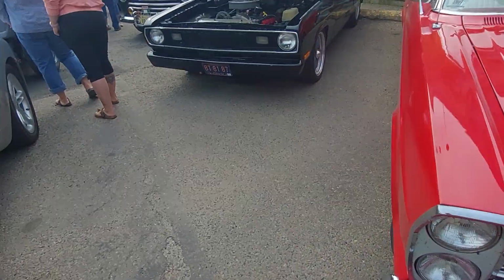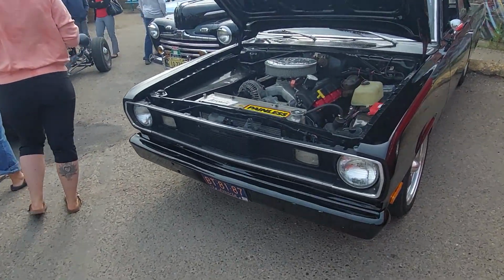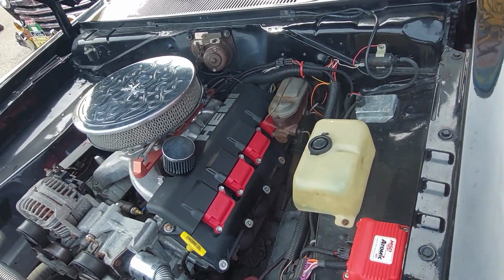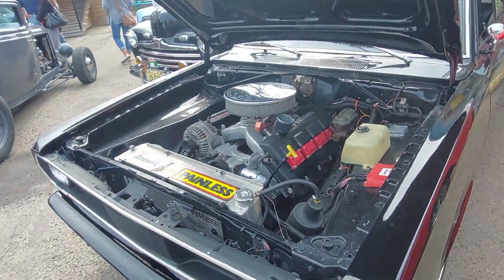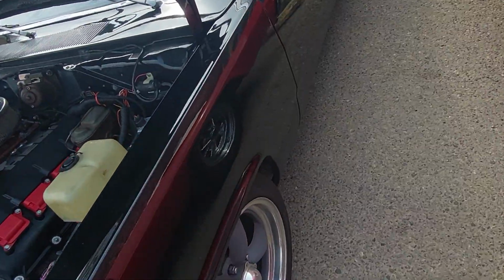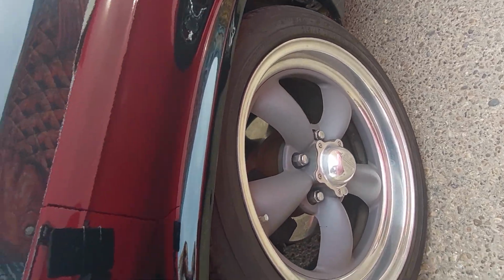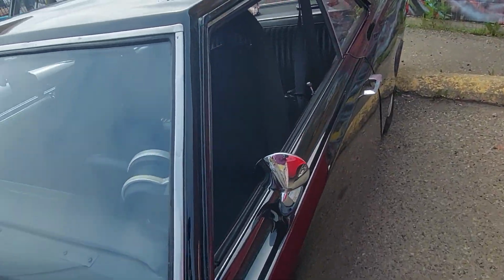Here we have a 73 Dart, very nice, with a modern Hemi in it, because you can see the coil packs and stuff, right? Very cool. Honestly, I love these Mopars. These are the E-body Mopar, or is it A-body? I think it's A-body. I love these American Racing wheels. They look killer on it. A lot of American Racing wheels at cruise-ins, but that's pretty typical.